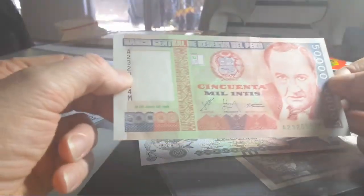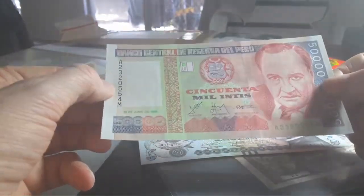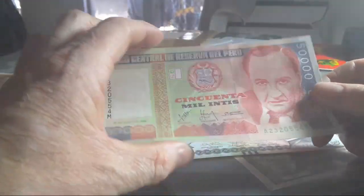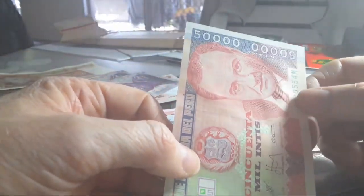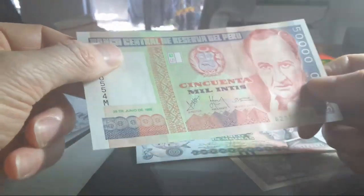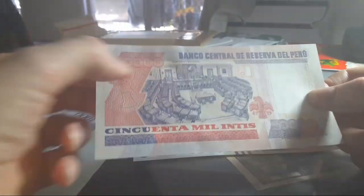Another hyperinflation is the intis of Peru. Now I'm trying to get the series, so this is 50,000 intis. And I'm trying to get up to, I think it's a 5 million inti banknote that was issued. So the guy on here is Víctor Raúl Haya de la Torre. Sometimes on the back, it looks like the Peruvian Parliament, Congreso Nacional.